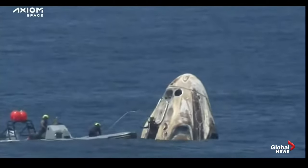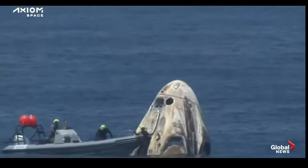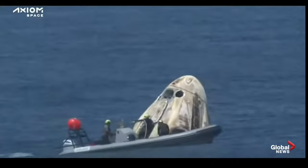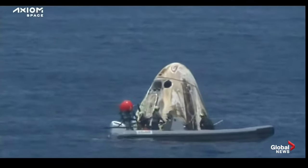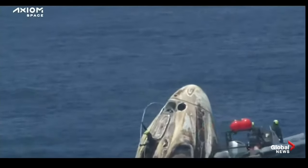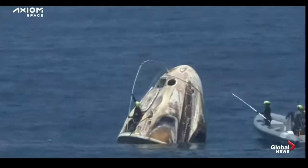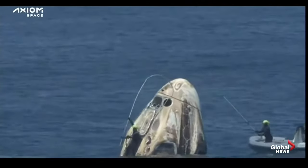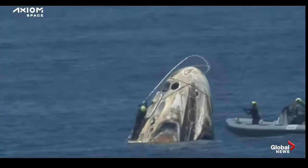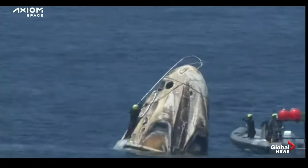So there we can see one of the SpaceX recovery team members has climbed on board Dragon in order to start essentially equipping Dragon with the things that we need in order to lift or hoist it up onto the recovery vessel. Right. So on that note, Kate, looking ahead at some of the operations ahead of us, once the team is done rigging, the next big phase is really to bring in a recovery ship. We're waiting for a Dragon time.